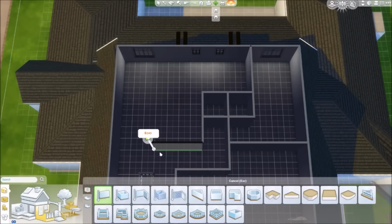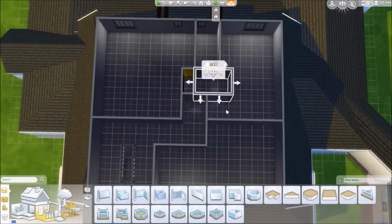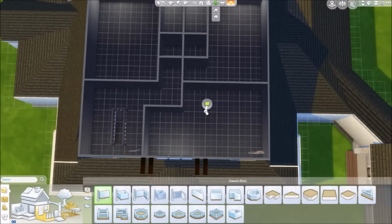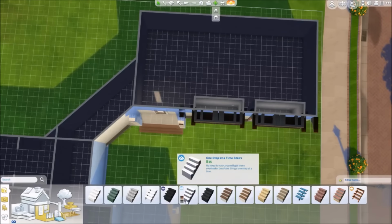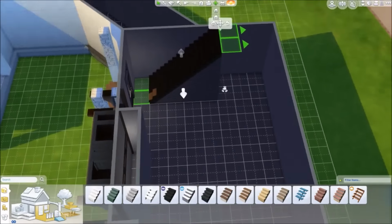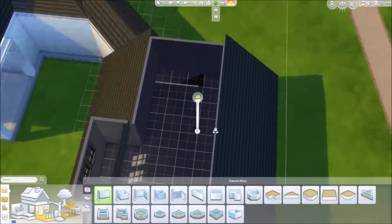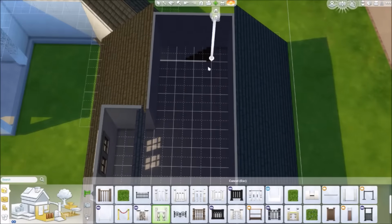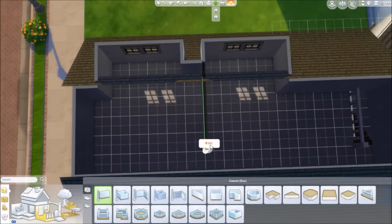Yeah, now I'm just doing the layout for the upstairs, as you can see. And obviously each room has its own bathroom and a huge closet. Definitely a huge house, and you could have a huge family live in this house. I think the final cost of this house was like 267,000 simoleons, which obviously is a lot, but you know, it's going to be that way when you have a huge house.